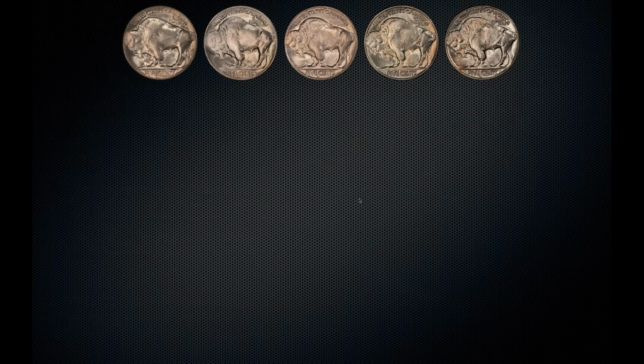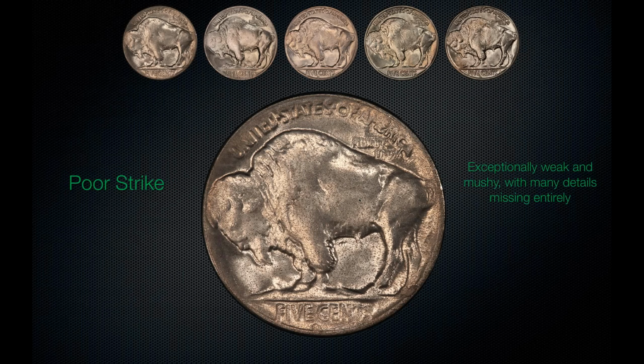Now, taking a look at nickels, well, we have 5 nickels here. We're just going to show 2 of them. I'm going to show you the poor strike and the full strike. Now, looking at this strike, you see this coin looks like it's heavily worn. There's almost no fur visible on the head. Even the tip of the horn is invisible. The face of the buffalo is blurry. All this hair on the back of the buffalo looks worn away.